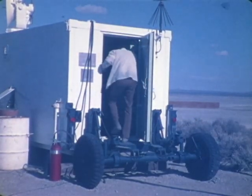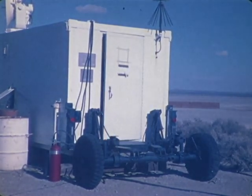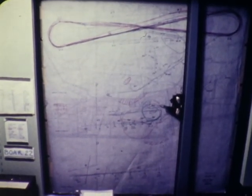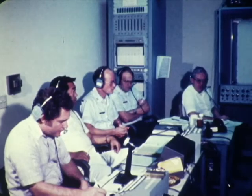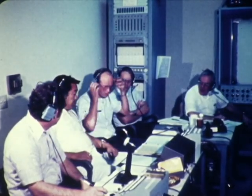Another crew change as the flight continues. All systems still go. The mission has been planned to keep the vehicle within glide distance of the lakebed runway, so that if an engine malfunction occurs, a successful dead-stick landing can be made at the takeoff site.